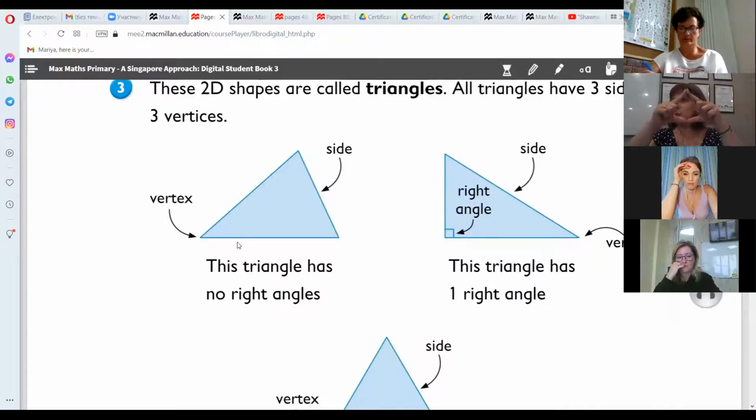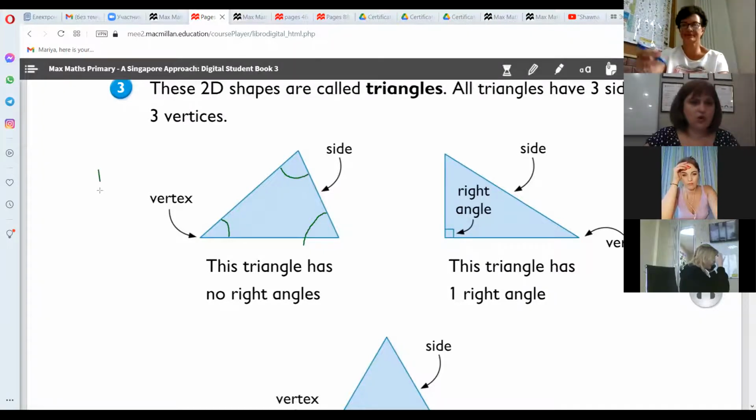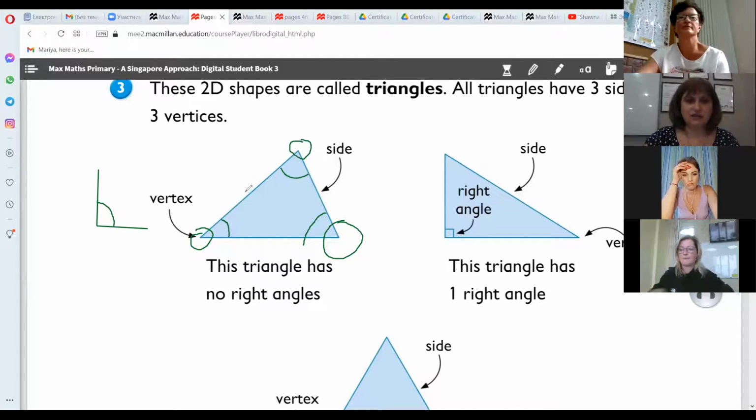I would ask them, can you show me a triangle? A triangle, and we would do TPR together. And then this triangle has no right angles. Let's have a look. One, two, three angles, but no right angle. This angle is right. This triangle doesn't have it. So it has three vertices, okay, and three sides.